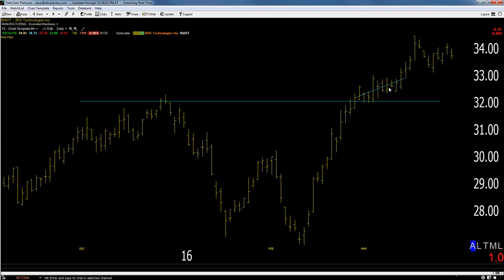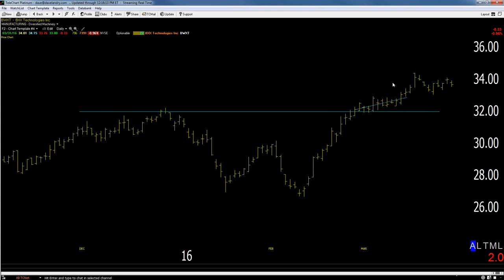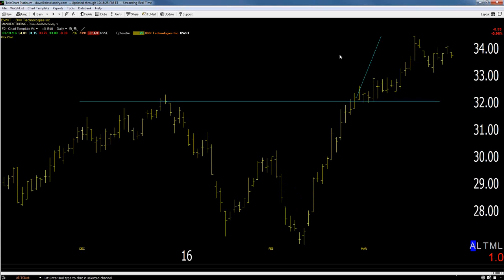And then it wasn't actually set up. For it to set up, for me, it would have to really clear this range and then pull back and look like this. And again, it's kind of that V-shaped recovery to some extent at high levels. So far, it hasn't really taken off. So I just didn't like it. And there's 2,000 other stocks.